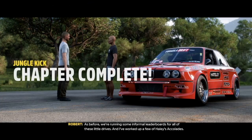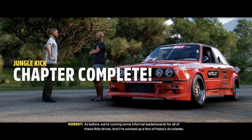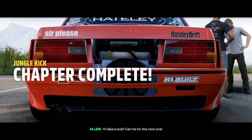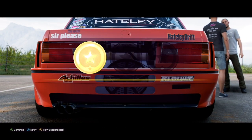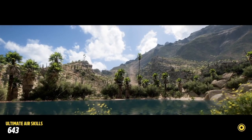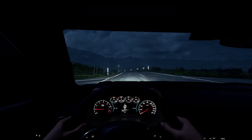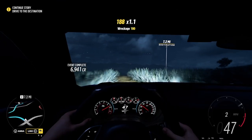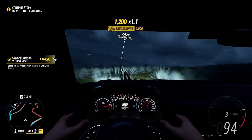As before, we're running some informal leaderboards for all of these little drives, and I've worked up a few of Haley's accolades. Have a look at them. There's a bit of a reward for doing them all. I'll take a look. Call me for the next one. When you've got a moment, drop by the Copper Canyon. Turn around when it is safe to do so.